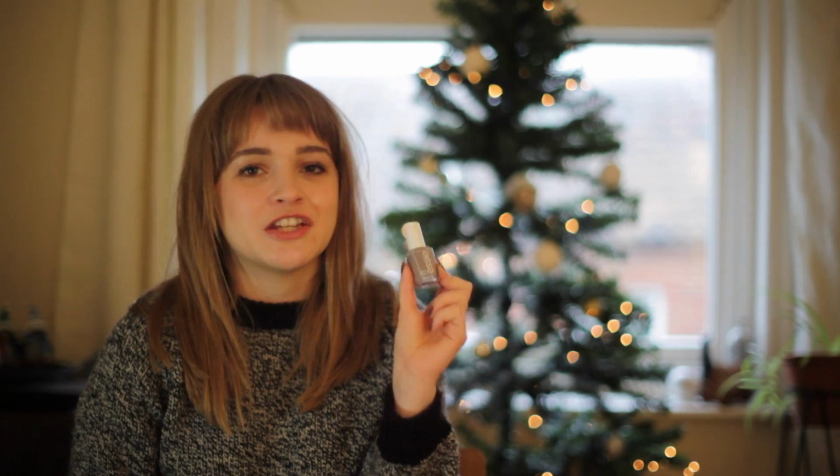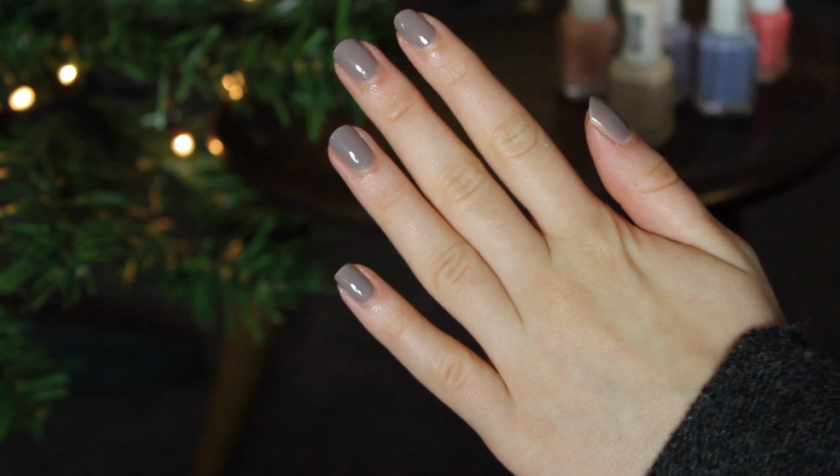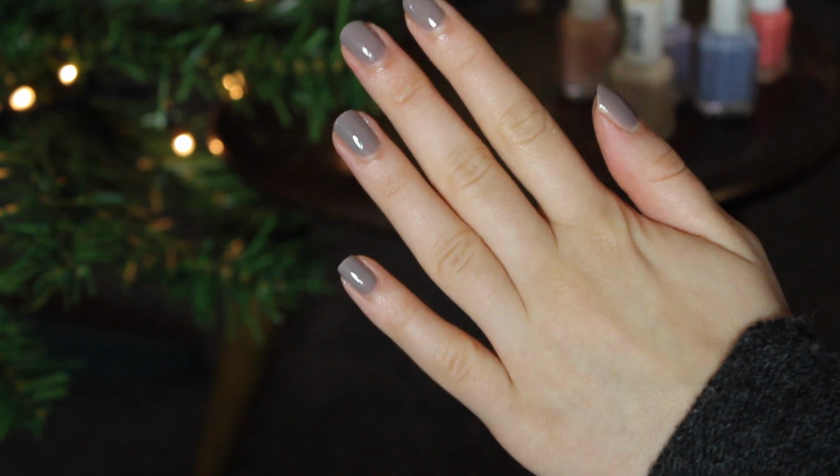Next up I have Chinchilly. This is described by Essie as a sleek granite grey, and I would agree with that again. It looks a little bit more brown in the bottle than I'd say it does translate to on the nails. Like I say, in the bottle it looks very mushroomy. On the nails it does translate to a pretty sturdy grey. I would personally go for something like Lilacism DWS. I think that's probably my favourite grey of all time. That's more of a blue toned grey. This is more of a brown tawny toned grey.